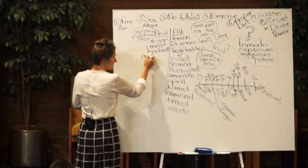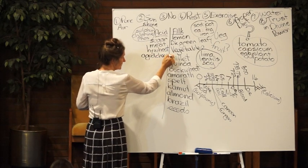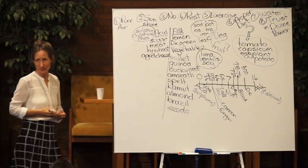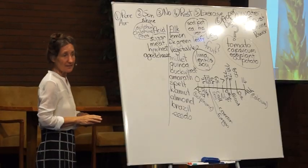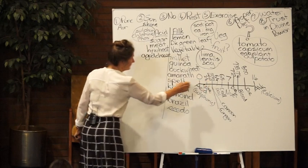Aged cheese. Notice we didn't give you any blue vein cheese to nibble on. What's the blue in the blue vein cheese? It's mold. Mold is very acid, so there's your acid environment.